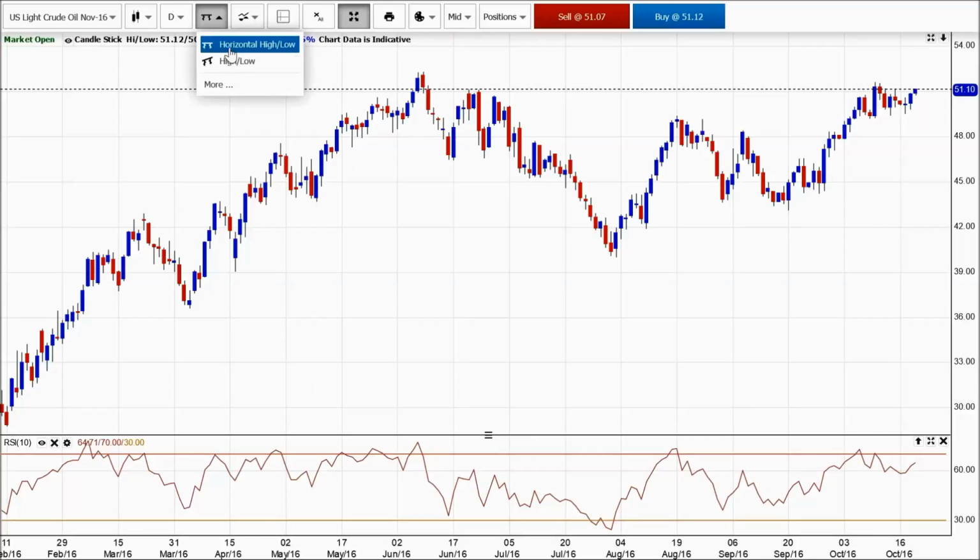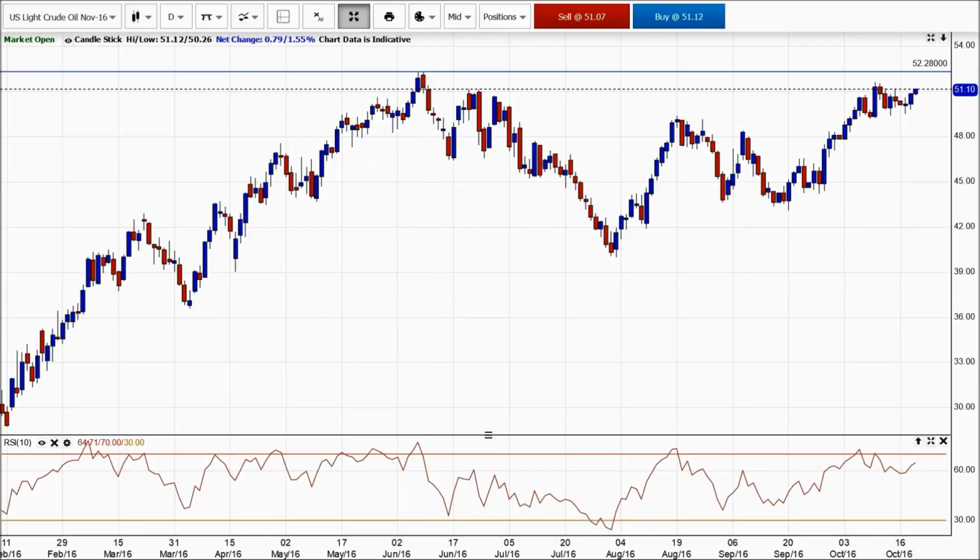So if you're bearish on oil, it's a perfect opportunity to get short, because it's trading at $51 a barrel. That big level is 52.28. So if you think that the price of oil is going to run out of steam, this is the place. And if it is going to be weak, it shouldn't take out those previous highs.